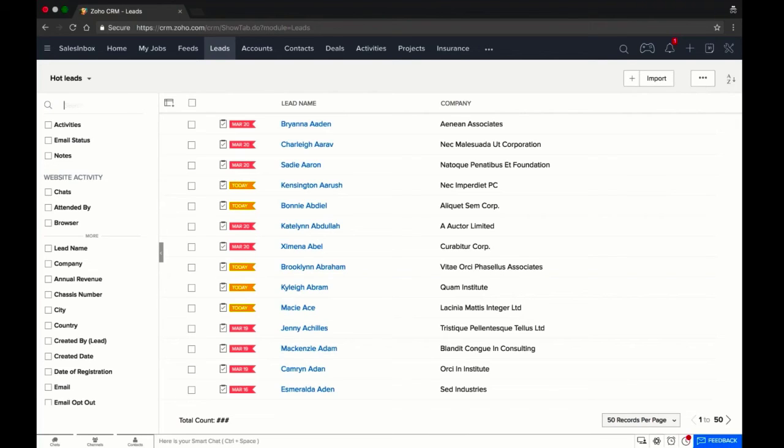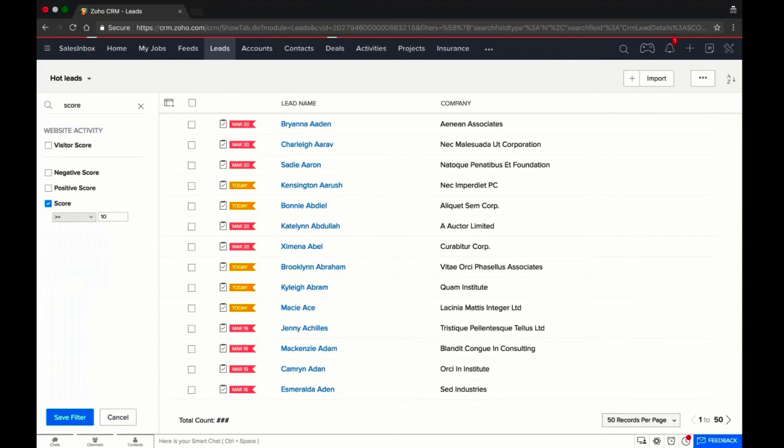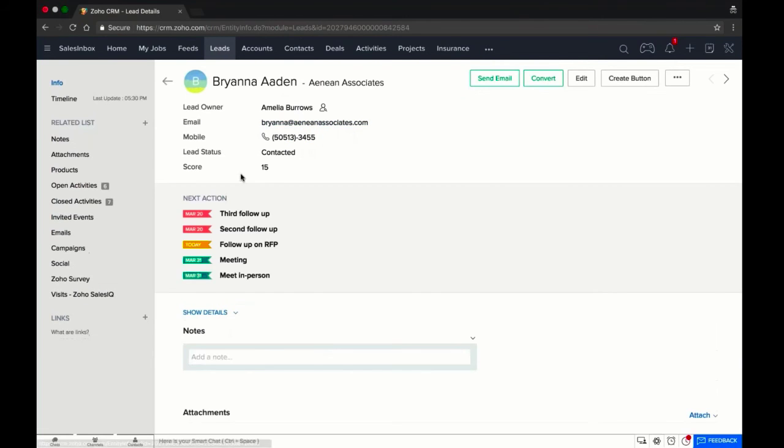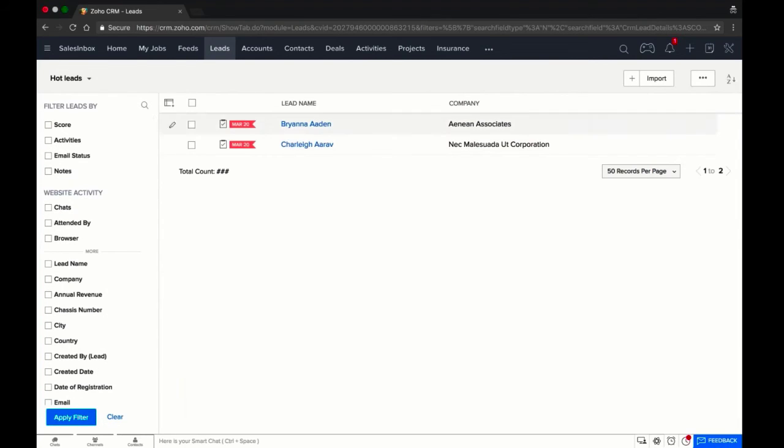But you can't do that every single time. The key here is to give it a certain number, or to quantify your leads. Look at it this way. I've entered a lead score. Let's say I want to find leads with a score greater than 10. There I have 2 leads. So Brianna has a score of 15. So I know that these 2 leads are more credible and I need to follow up on these before I go to the others. Now, how have they got that score? Let me show that to you.